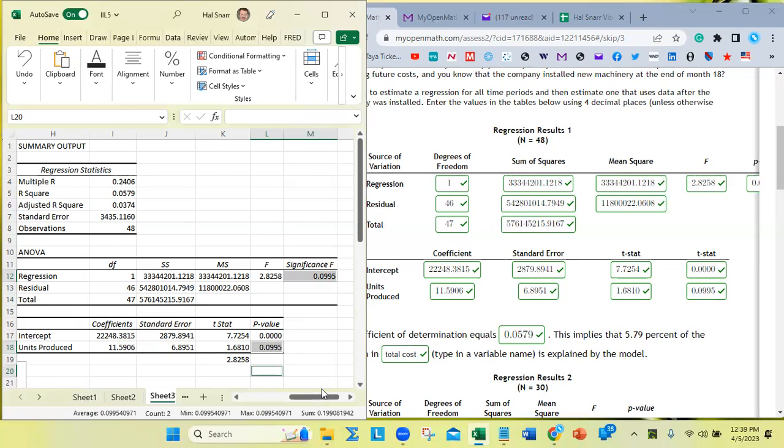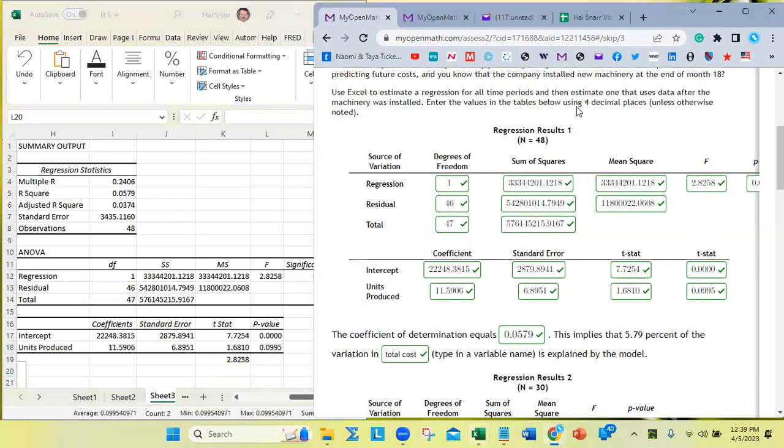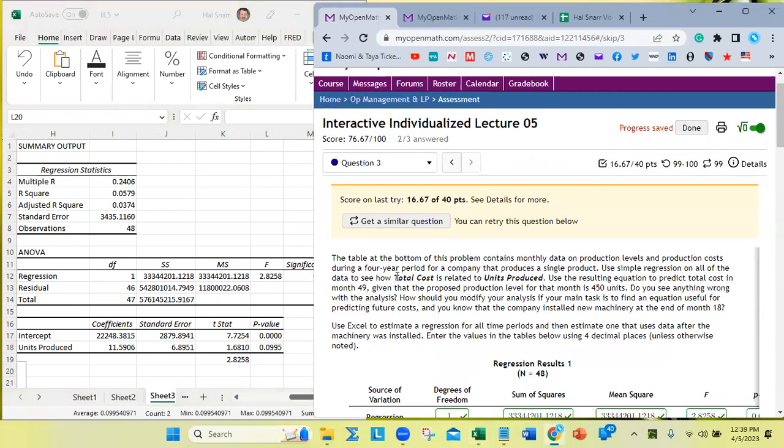Why is that? This is simple regression. In simple regression, how many x's do we have? How many x's were we using to estimate total cost? How many variables did we use to estimate total cost? Okay. What did we use to estimate total cost? Everybody? We estimate total cost with what? Units produced. So our equation is this, right?